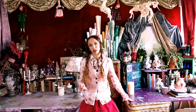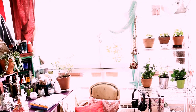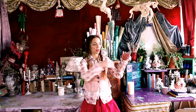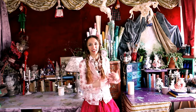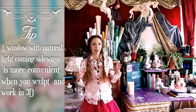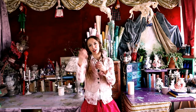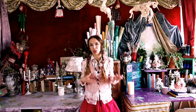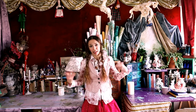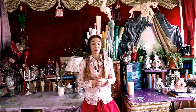This one is really the one where I work the most because I have the light coming sideways and it's really nice. I used to have my tables in every direction, sometimes with the light coming from here, which I don't like. When you work on 3D, sculpting things, you will always have the light coming from behind the piece you are working on, and it's not really nice. When you draw, it might be nice. I really prefer having it sideways. If I was only a drawer or a painter, perhaps I would do things differently. But I like to have it this way.